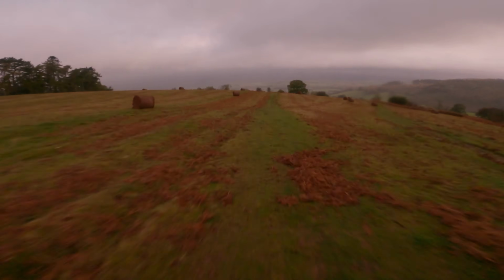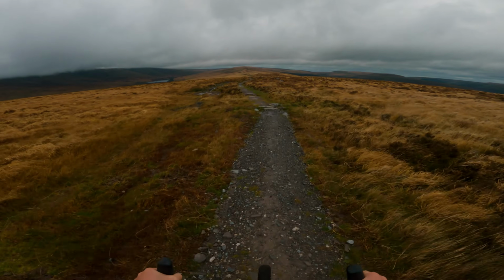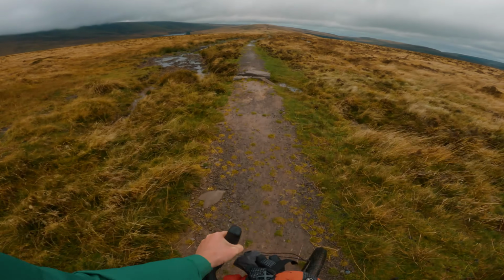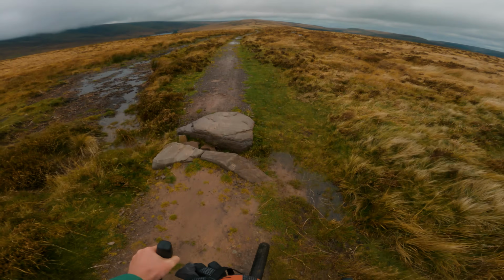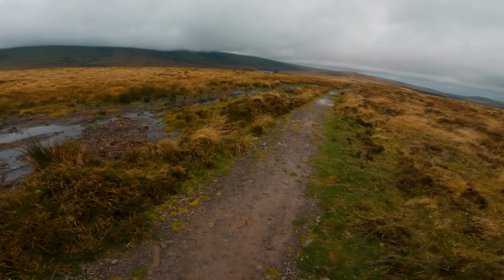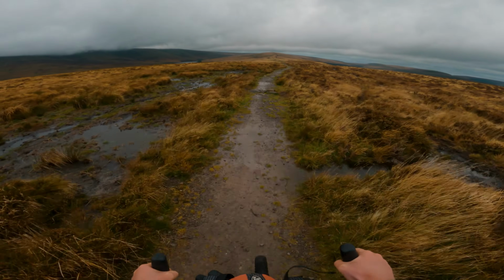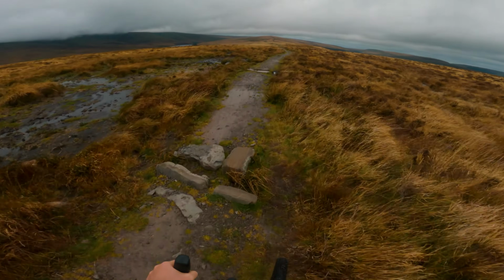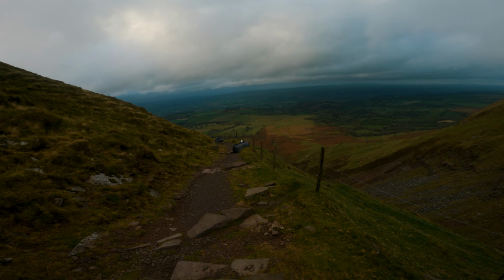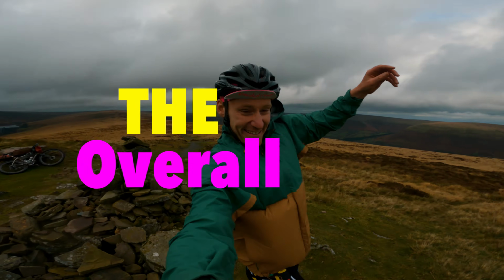The difficulty of the off-road sections on this route is going to depend on how the weather is at the time. In the wet, the trails can become slippery, boggy, and quite slow going. However, on a sunny, dry day, the trails will be a lot easier. However, they are still going to be steep, and some hike-a-bike is going to be unavoidable. So, I will give this a difficulty rating of 7 out of 10.